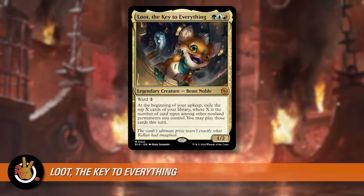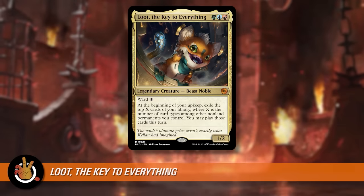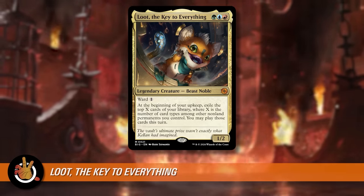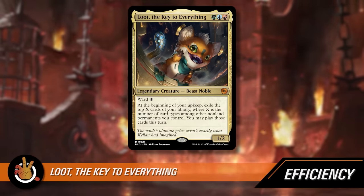Yeah, Loot's really interesting because it's all impulse draw and you only have that turn. There's no dallying with this. You're going to impulse draw a lot, but you really want to be able to cast as many as you can. So I think efficiency is going to be a really big part of this deck.